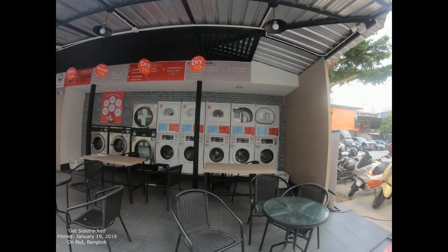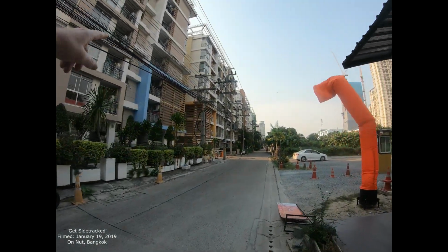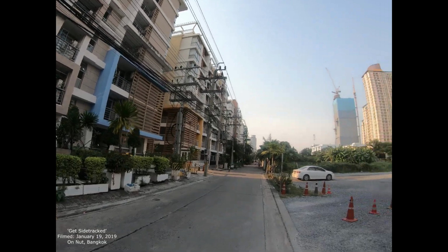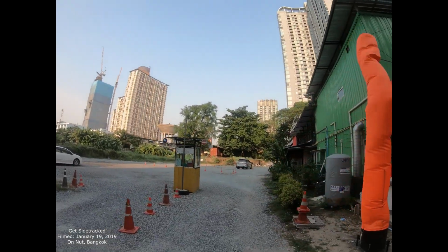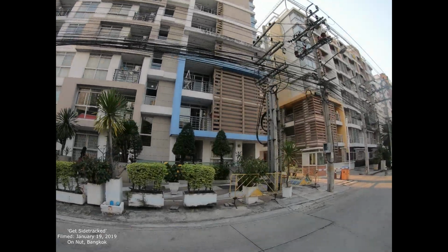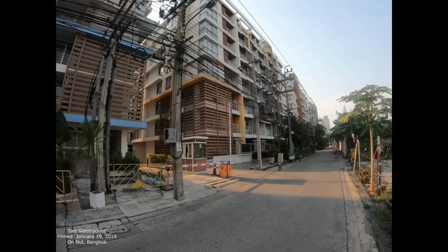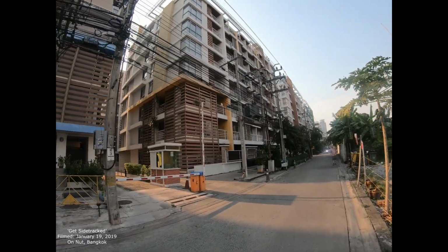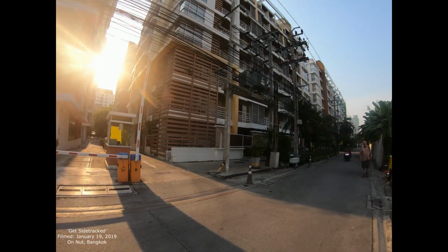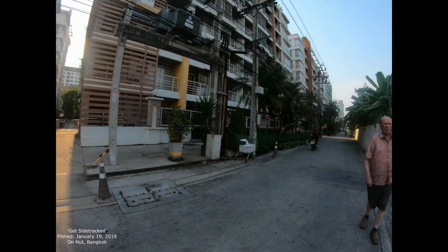There's washing machines. It looks like more of a place where there's a lot of condos where people can just get over to the station real quick, which is right over there. So all right, this is more of Onnut. And I'm just kind of giving a very, very small view of it, but if you haven't been to this part, at least you'll kind of have a good idea of it anyways.